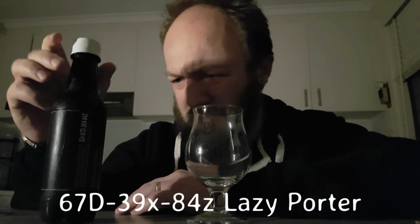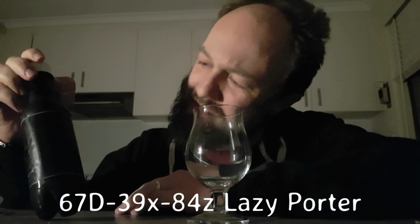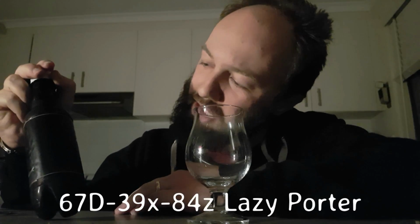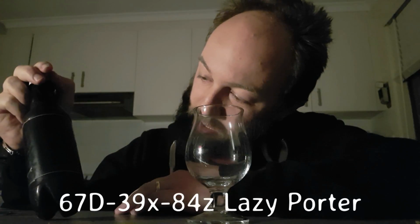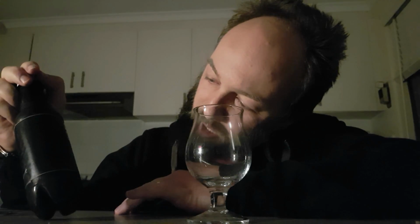We've got the Lazy Porter. This is ID 67d-39x-84z. Ingredients are Maris Otter, oats, toffee malt, dark crystal, roasted barley, dark chocolate, Carafa Special 3, and hops are East Kent Goldings, Chinook, toasted coconut, vanilla bean, lactose, and cocoa nibs. Sounds very inviting. 38.2 IBUs and 4.5% ABV.